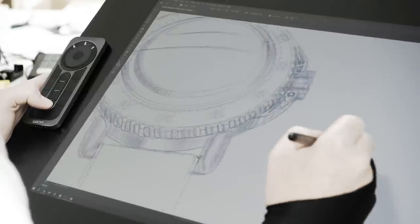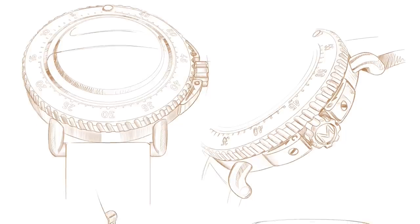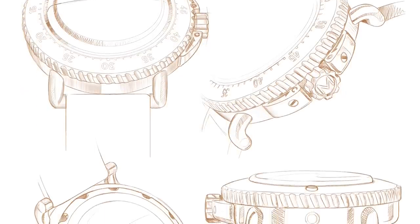So now, after 9 months, multiple concept designs and over 150 iterative steps, I am delighted to reveal the final design for the Morar 310 dive watch.